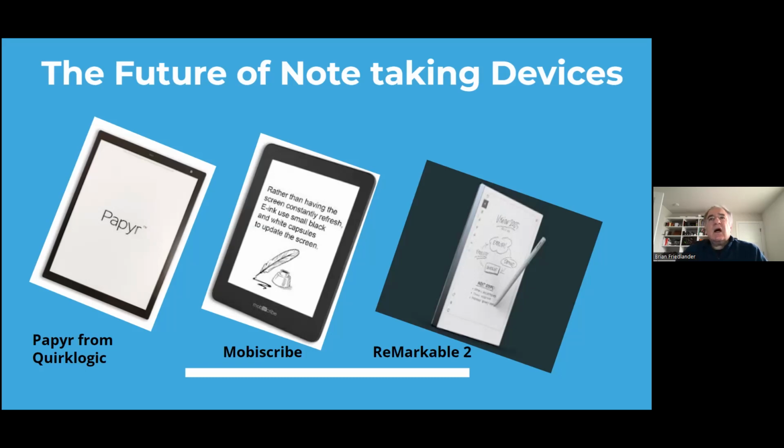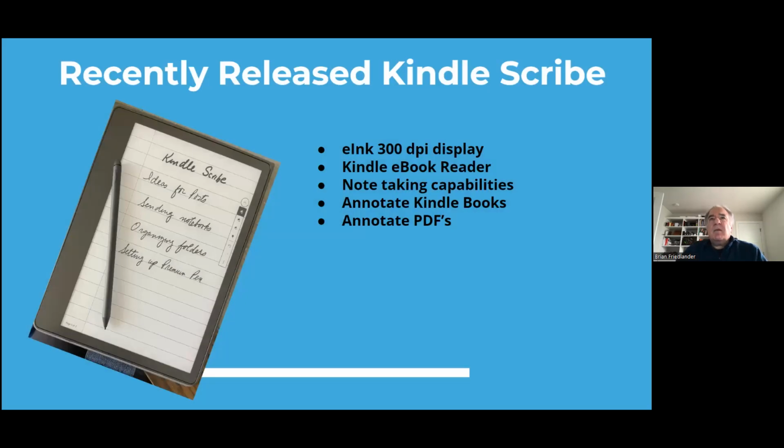The focus of these devices is really for writing, taking notes. Many of these, they're not like iPads or full-featured tablets. The idea of this is that it provides a long battery life. It's distraction free and it has a fantastic writing experience, pretty much akin to what it would be like writing with a pen or pencil on a piece of paper.